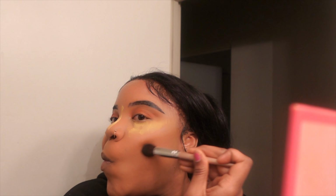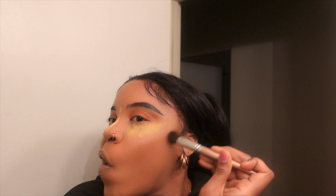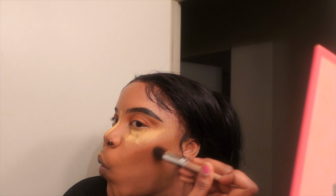So today I'm gonna be using my e.l.f. Flawless Finish foundation in the shade Nutmeg, and that's what we're gonna use to contour today, because yeah, your girl doesn't actually have a contour stick, and that's okay. So I like to blend my contour upwards when I'm contouring, just so that it defines my cheekbones even more.